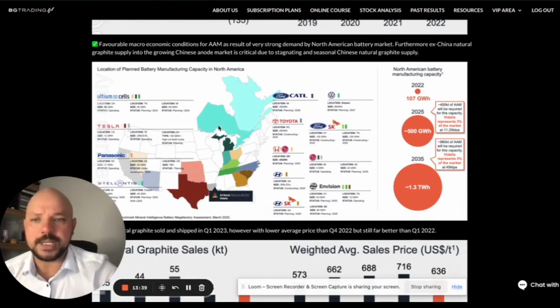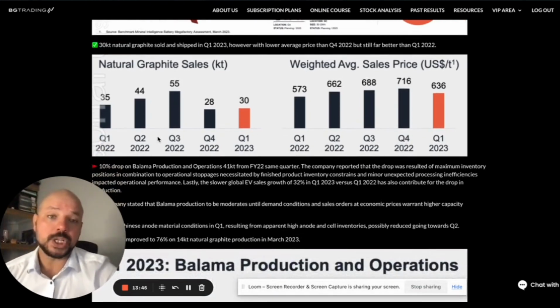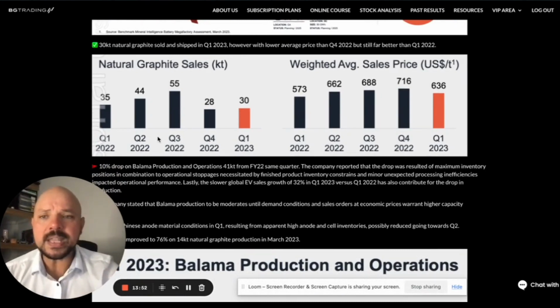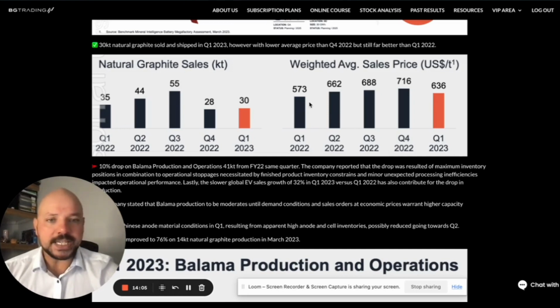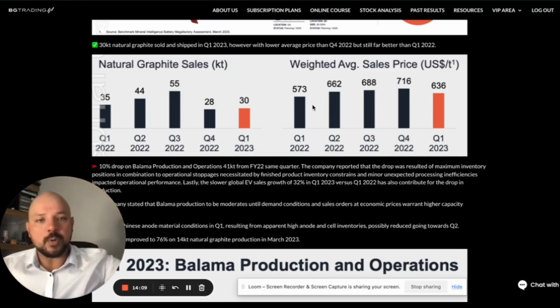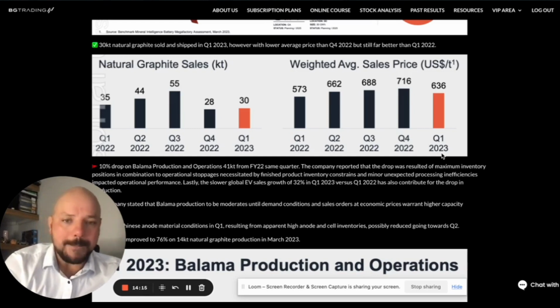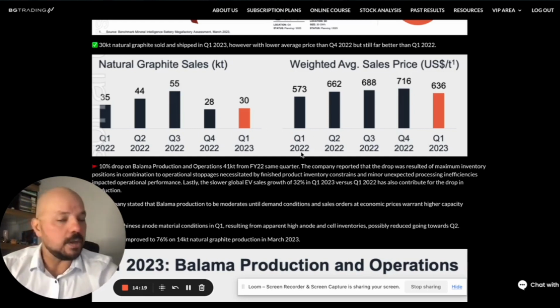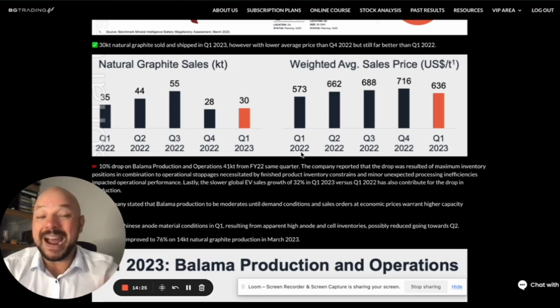This is some of the potential clients. I'm not going to go into detail here. What I want to go into detail on is the price at which natural graphite sales are happening at the moment. The prices are in US dollars per ton here. So essentially, from 2022 to 2023, we have seen a sort of peak in the price, but the Q1 FY23 prices are still a lot better than Q1 2022, which reinforces the fact that the company is in a very good position and the market is still extremely hot.